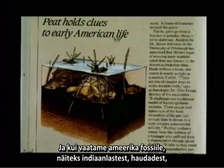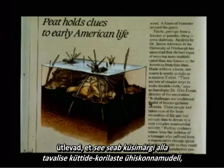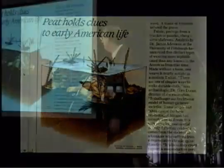And if we take a look at American fossils of Indians, for example, from graves, then even magazines that want to propagate evolution say it challenges our traditional model of hunter-gatherer societies that they have such intricately woven clothing, which shows some form of technology.